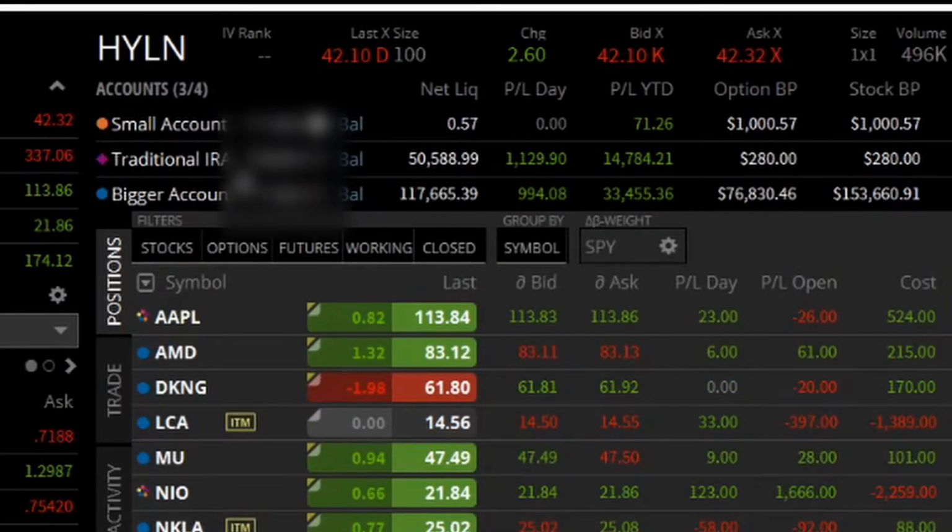I also have my IRA. That's roughly a $50,000 account. It's up almost 15 grand for the year. I have my big account. It's at 117,000 right now. It's up a little over 33 grand for the year.